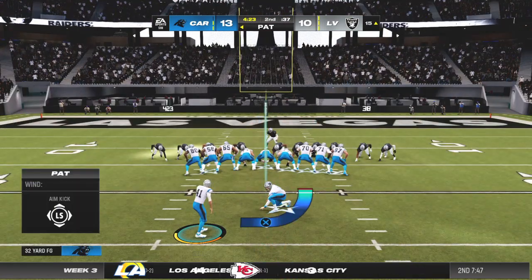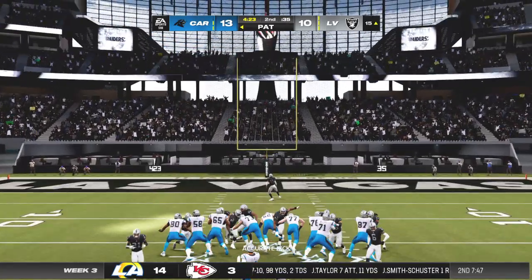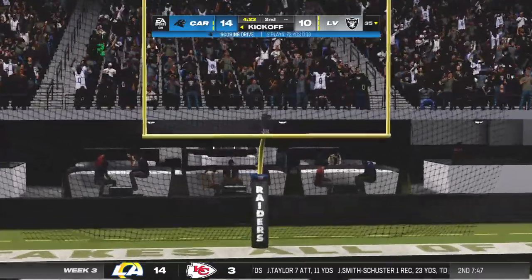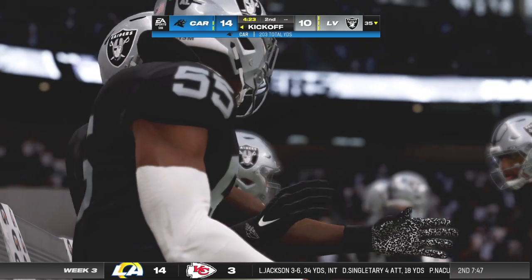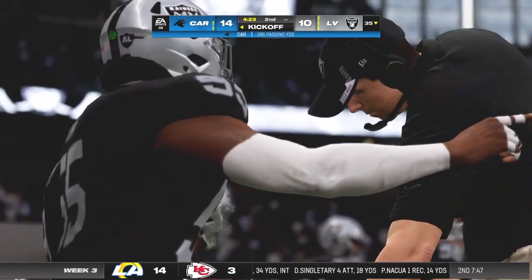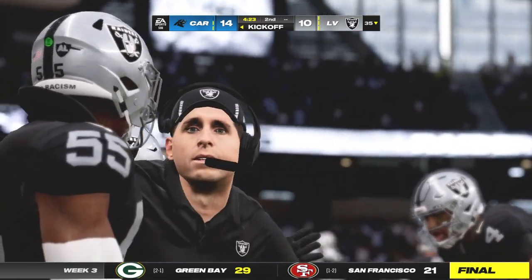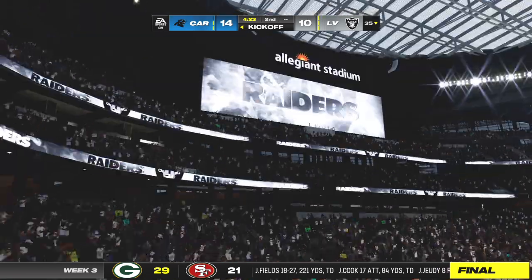Boy, Charles, this offense is just so explosive. They lead the league in scoring, and another example of just how good they are right there on that play. Yeah, we often overstate how explosive teams are, but this team is truly a threat to score on every snap, especially on the first few plays of any series. And a big strike like that only adds to their reputation as the league's best offense.